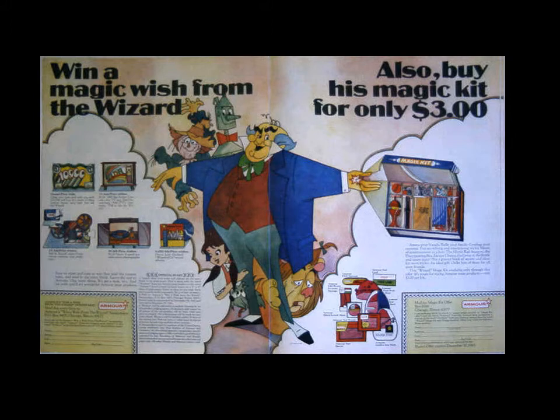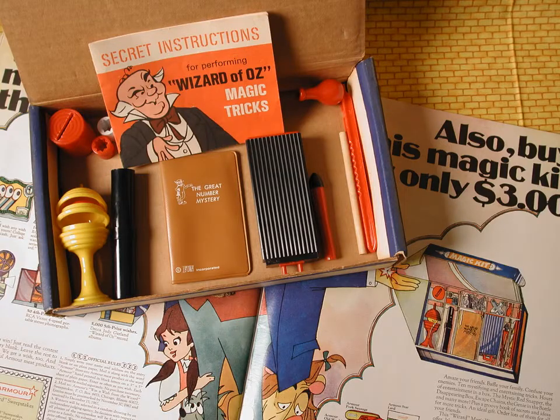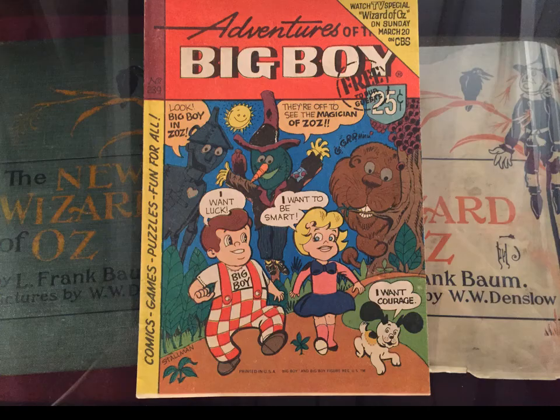Another meat promotion dated back to that cartoon, Off to See the Wizard. There was a lot of promotion for this cartoon, and Armour Meats was one of those that really went all out. They made a magic kit available as a mail-in offer. In-store advertising was hard to miss with large signs and ads on all of their meat products. The magic kit itself was a collection of simple sleight-of-hand type tricks that any child could easily master.